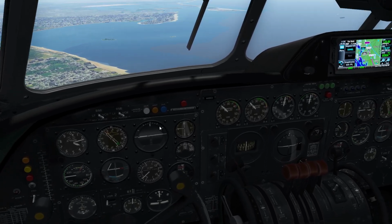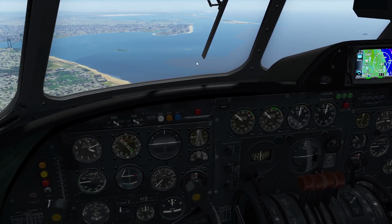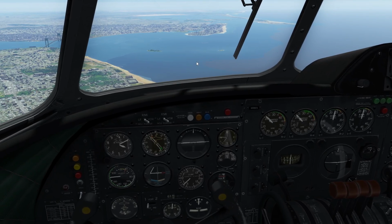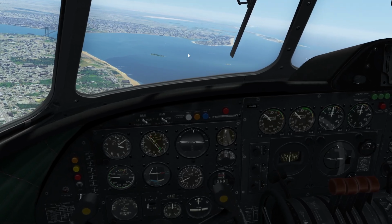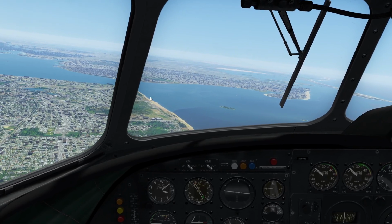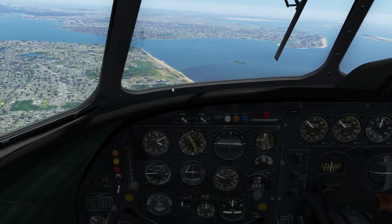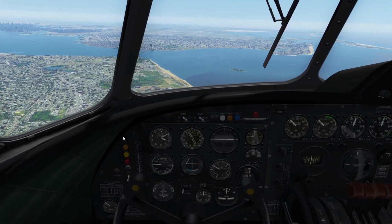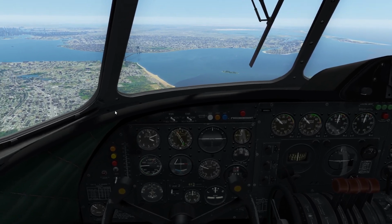Let me throttle down a bit more. Check a bit where we're at. Looking pretty good. Let's turn a bit more to the left. We're still descending, almost at 3,000 feet. We can probably soon go full auto, or no, full manual, and get us down. Should be fine, hopefully.